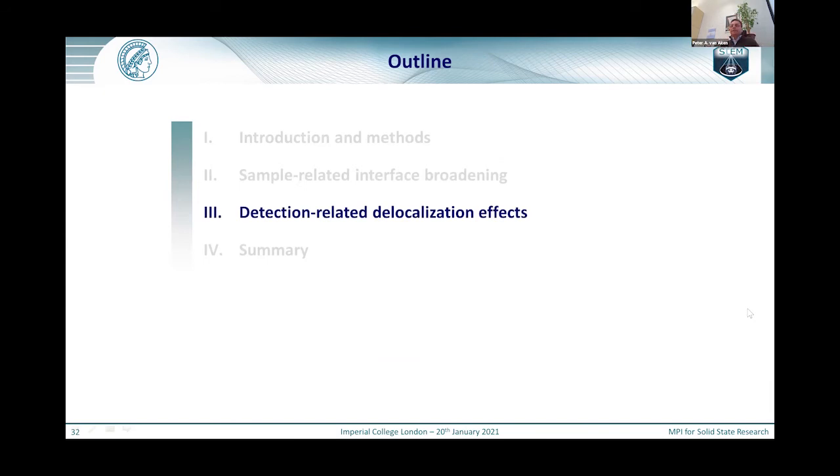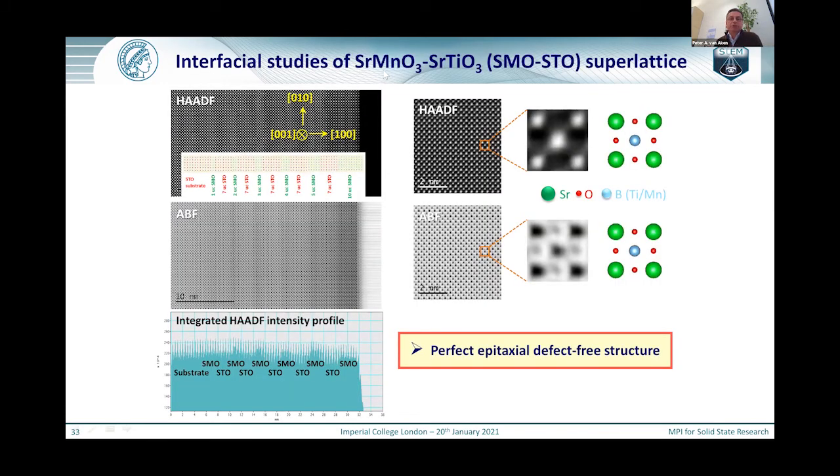Okay, coming now to the next topic, to detection-related delocalization effects. And we were studying now strontium manganate, strontium titanate superlattices. We started with a strontium titanate substrate and grow then 1, 2, 3, 4, 5, and 10 unit cells of strontium manganate, which were separated always by 7 unit cells of strontium titanate.